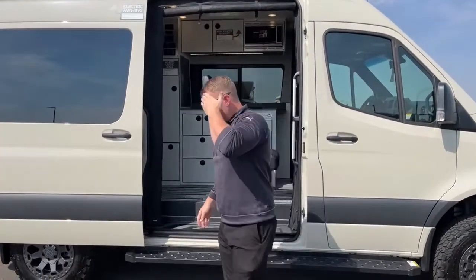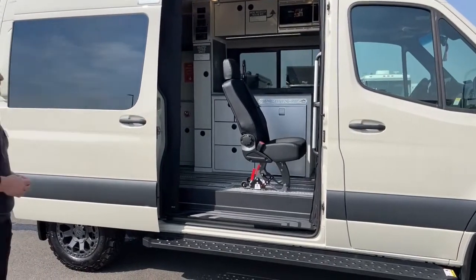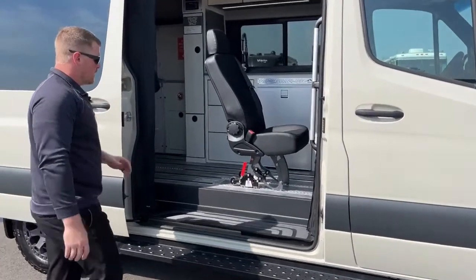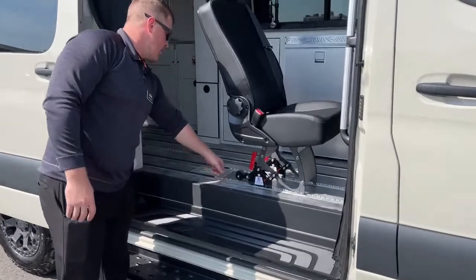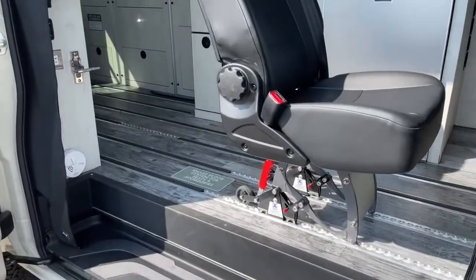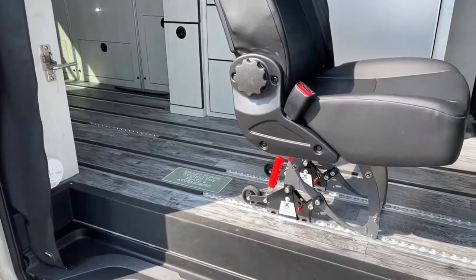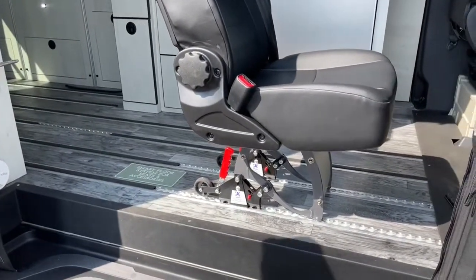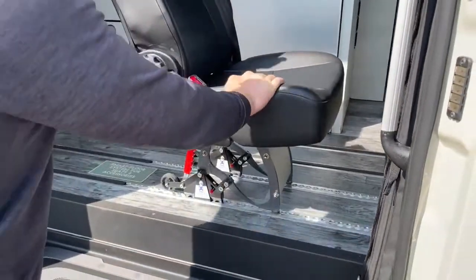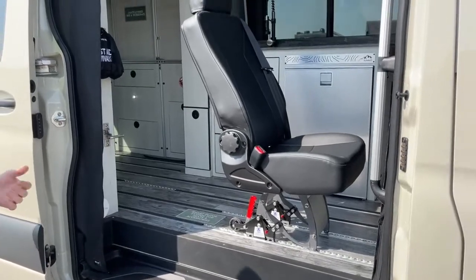Okay, so something I want to talk about is going to be the smart floor system that we put in the Antero vans. This smart floor system gives us some versatility of different things we can put on it. So right now I have a chair there. There's different mounts, fork post mounts, just standard tie down mounts, all sorts of things that you can put on there. So this is a chair that we sell here at Transwest and at Antero vans.